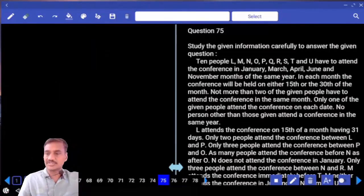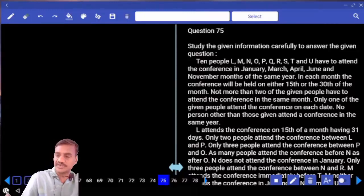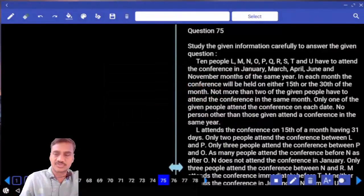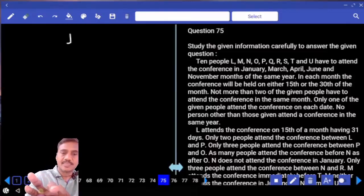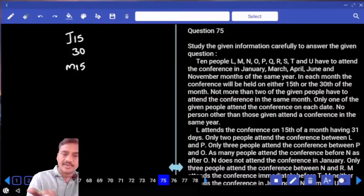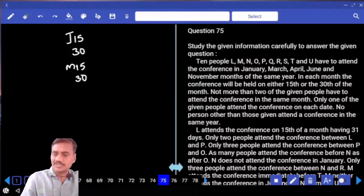Then 75 onwards, 10 people, and you have to attend a conference in Jan. How many months were there? There are 5 months and 2 different dates, there is no other parameter. Starting with what? Months, Jan. What are the dates? 2 different dates. Jan 15 and Jan 30th. March 15, March 30th. Jan, March. And next one, April, June and November.